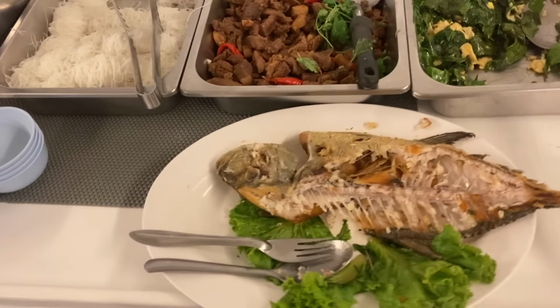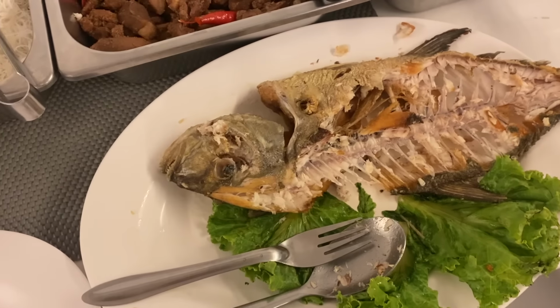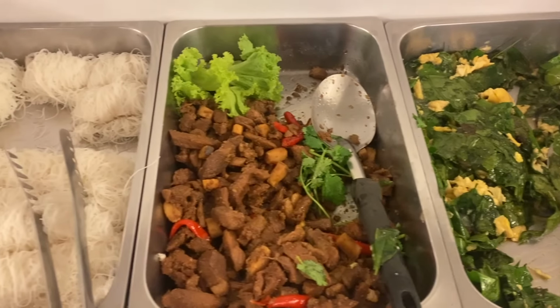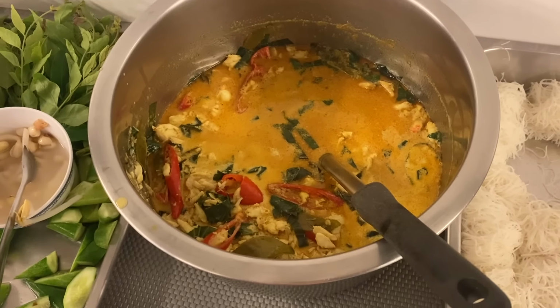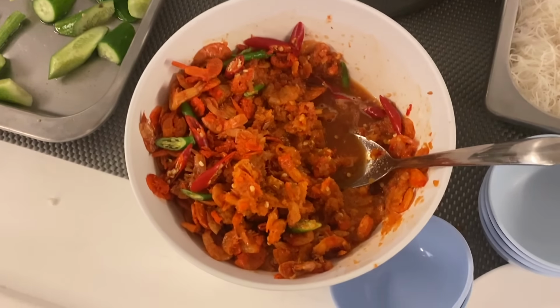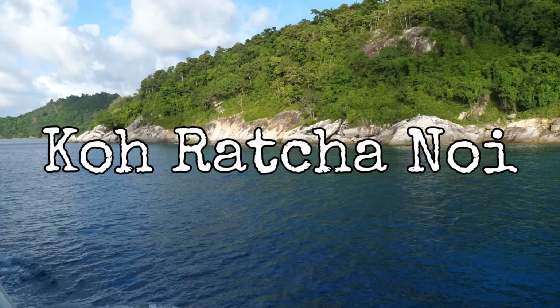We are having the fish that we bought from the fishermen earlier today, an egg salad with liang leaves, southern style pork, rice noodles, a coconut curry, which is my absolute favorite, and some spicy shrimp salad. Welcome to the opposite side of Koh Rach Hanoi. We just went from here to here overnight.